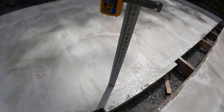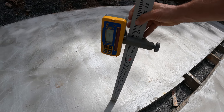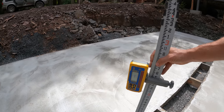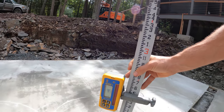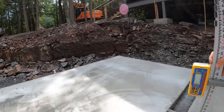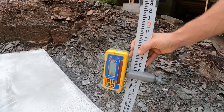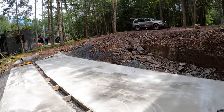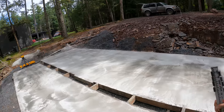I mean, we're dealing with fractions of an inch. You can see it's that much of a difference right there. 0.3 down, that's about the same as down there. 0.4 down. All right, so to me that looks like it's within 0.2 of an inch, which is about as good as you're going to get it. But the water in the pool will certainly tell us.